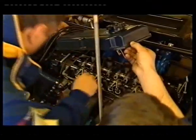Yes, it's only running on 2 cylinders, and basically just come here, no idea what the problem is. So we'll see if I can fix it, or it's a bit serious when the engine just runs on 2 cylinders.